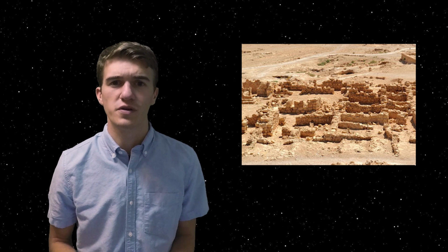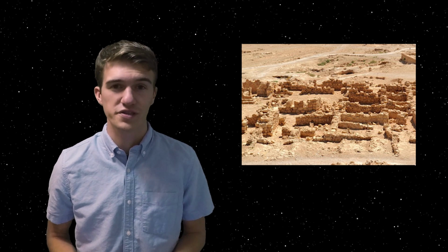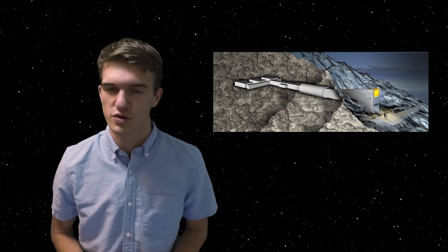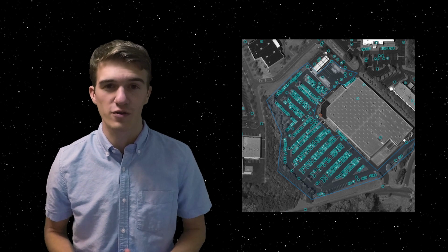In archaeology, it's used to see if there are certain regions underneath the ground that could possibly show interest in finding a new archaeological site. For military uses, they use it to see if there are new tunnels or new ways that they can try and get into a certain location. And for a more recent use, they've been trying to figure out a civil engineering technique where they can see where people are capable of parking their cars.